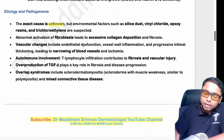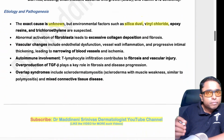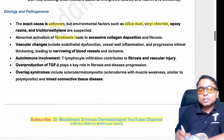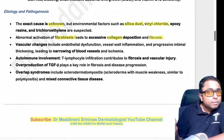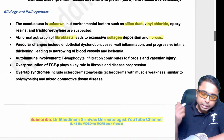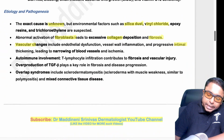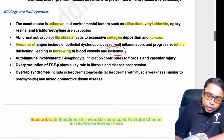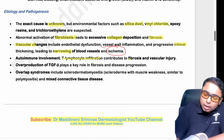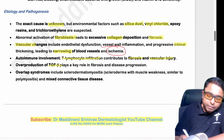In the pathology, you might have read this already. You can remember a few of the triggering environmental factors: silica dust, vinyl chloride. Basically there is going to be activation of the fibroblast, because of which there is going to be fibrosis and excessive collagen deposition in the skin and also in the organs. There are going to be vascular changes, inflammation, thickening of the intima, because of which narrowing of the blood vessels occurs, and ultimately there is ischemia. There is also T lymphocyte infiltration, because of which there is fibrosis and vascular injury. And of course TGF beta, we have already seen this.